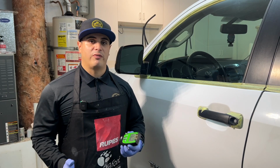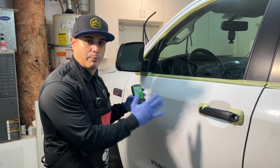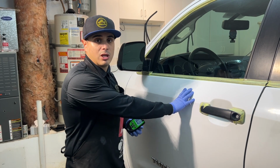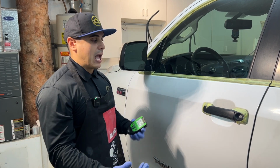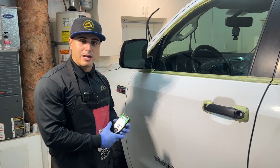Because the number one purpose of a ceramic coating is to protect the clear coat. So we don't wanna shoot for perfection. We just wanna get the paint back to a very nice gloss and shine. There's still gonna be some paint defects, like some micro scratches and saw marks, but they're gonna be greatly reduced and the paint is gonna be restored so it's nice and glossy before we apply the ceramic coating.